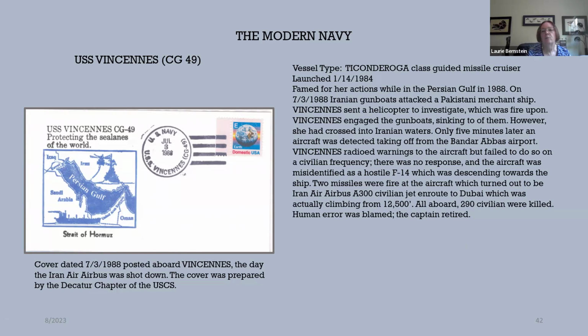Only 5 minutes later, an aircraft was detected taking off from Bandar Abbas Airport. Vincennes radioed warnings to the aircraft but failed to do so on a civilian frequency. As there was no response, the aircraft was misidentified as a hostile F-14, which was descending towards the ship. 2 missiles were fired, and the Iranian Airbus A300 civilian jet en route to Dubai, which was actually climbing from 12,500 feet, was hit. All civilians aboard were killed. Human error was blamed, and the captain retired.